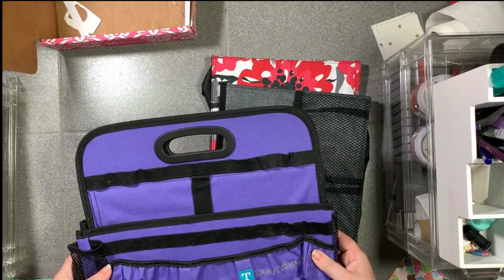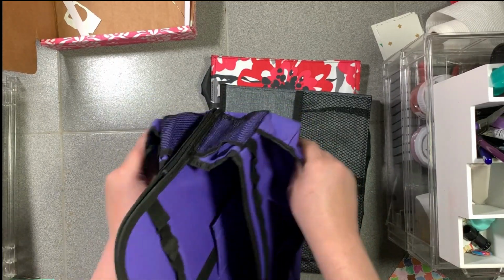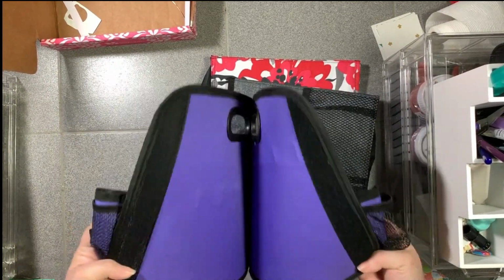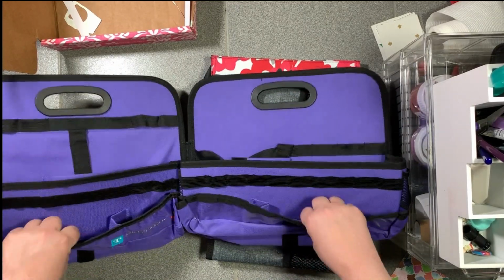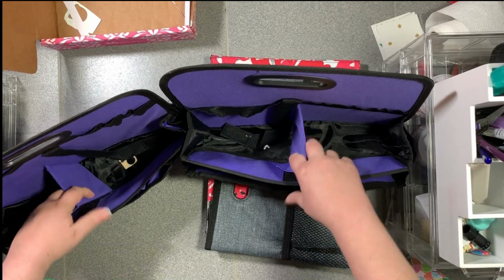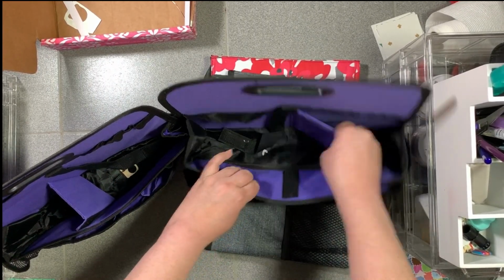So I have my Totally Tiffany Ditto bag, and this is just a regular bag, like the bags you can get pretty much anywhere, that's a crop tote. The difference with this one is it has Velcro on one side, so it can sit at the back of your scrapping area. I have a Rogue wood veneer in there, and hold all your stuff upright, so that way you've got everything at your fingertips.